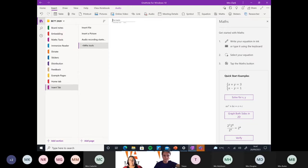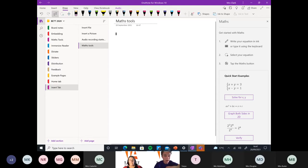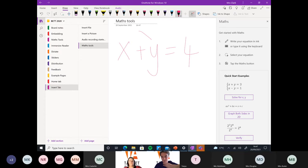Math or maths. The Americans call it math. But you can either write in or you can type. And actually, if you go to the draw tab, I'm just using my finger. I'm pressing that little one for my finger. And let's say x plus y equals 4. I don't even know if that's a thing or not.